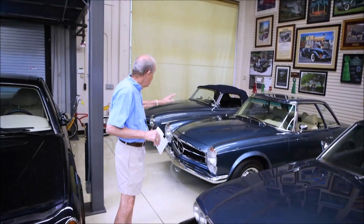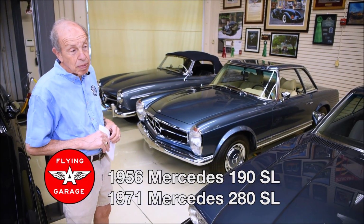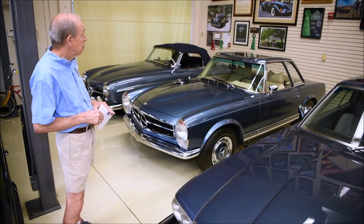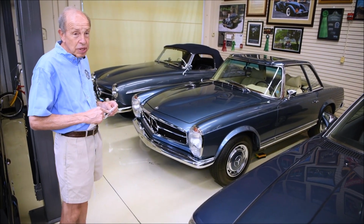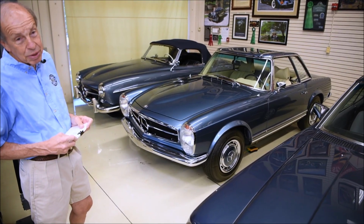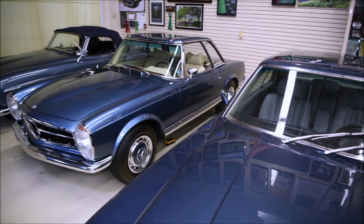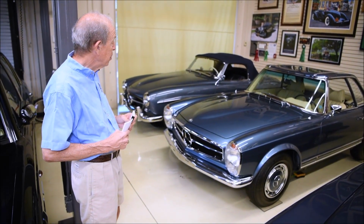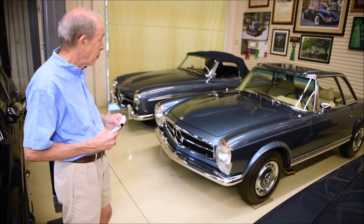The two cars, the 280 SL and the 190 SL, were restored by the Mercedes Classic Center in Irvine, California. They are frame-off restorations, and if you haven't noticed, I am partial to blue. These colors were pretty much known as topaz blue, and really that's probably one of my favorite colors on a Mercedes coupe.